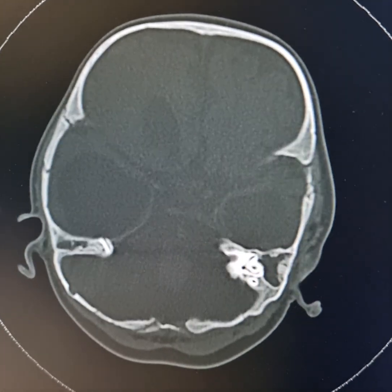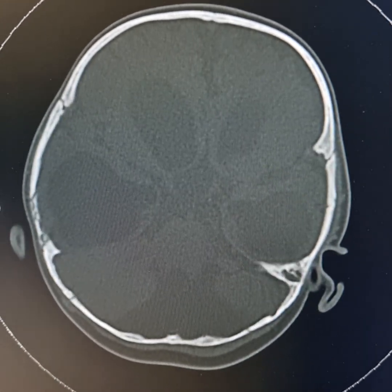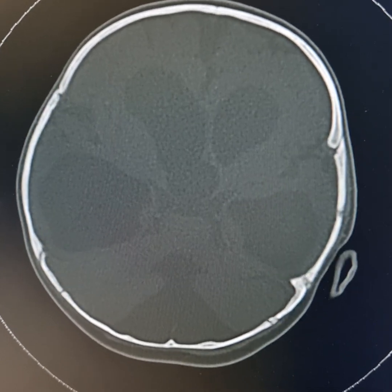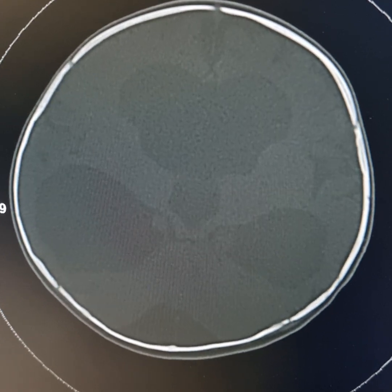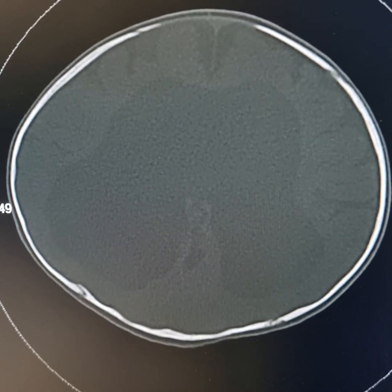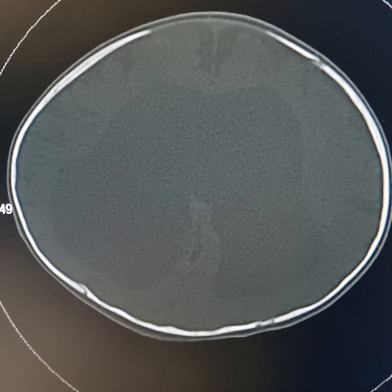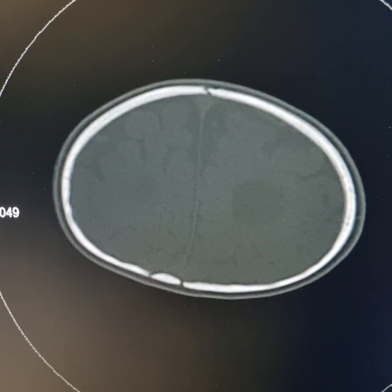This is the bone window. Considering the moderate to severe dilatations of the lateral ventricles and third ventricle, there should have been significant sutural diastasis. But since mild cerebral atrophy is there, the sutural diastasis or the sutural prominence is just minimal.